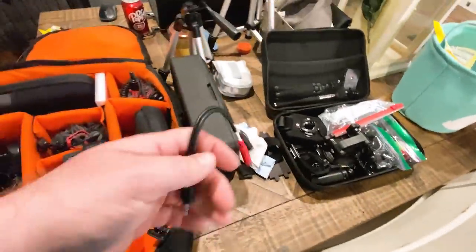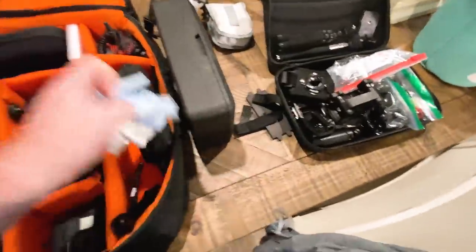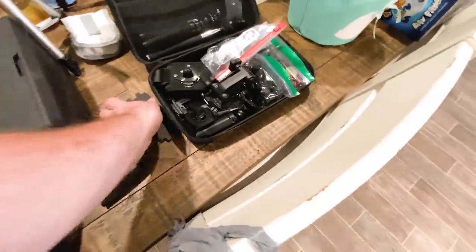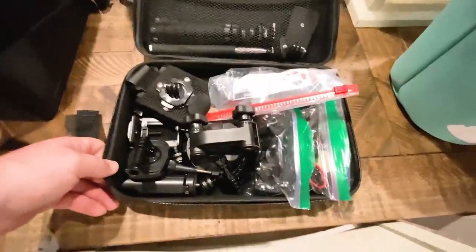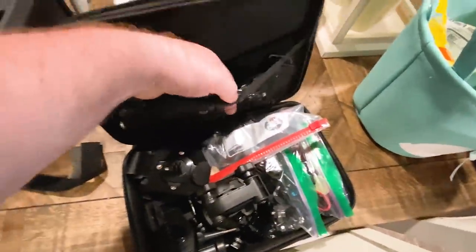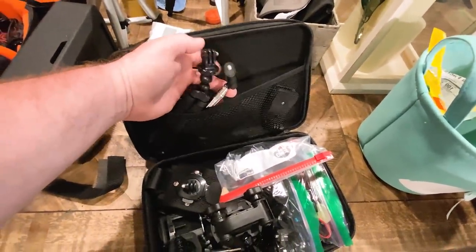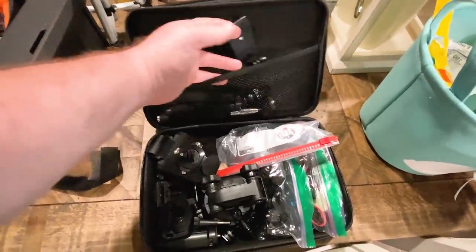This here is if I need to split my audio every once in a while. Have two things audio. These are lens cleaning cloths that I carry with me. Always wipe your screen off before you start videoing. Extra propellers for the drone. This right here is a new case that I've just added recently. I bought it. It's one of those $22 things you can get from Amazon. It's got all these goofy parts and everything in it.